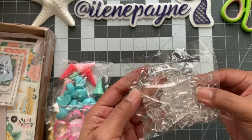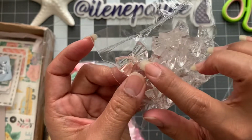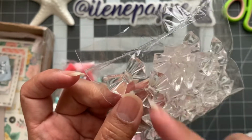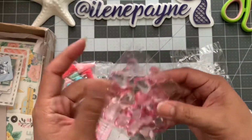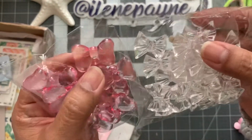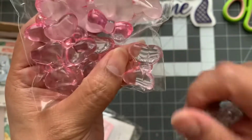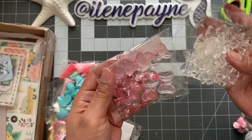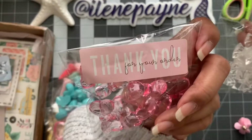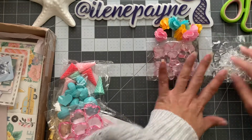These are clear acrylic bead bows, and it goes from top to bottom. That is cute. And this is a different style bow, and it looks like a Minnie Mouse bow, and it's got a little hoop loop on the top. You see that loop right there? So there you have it, and thank you for your order. Yes, girl. I love it.